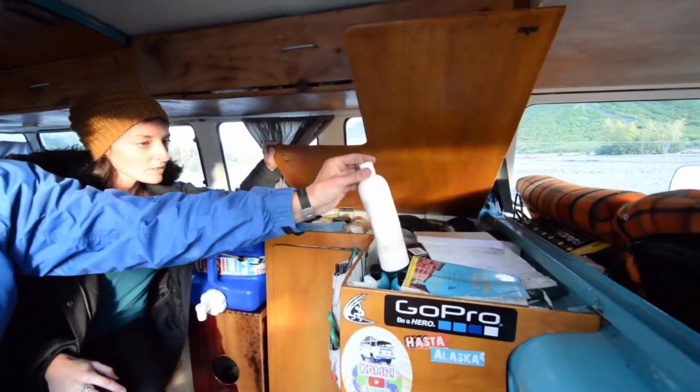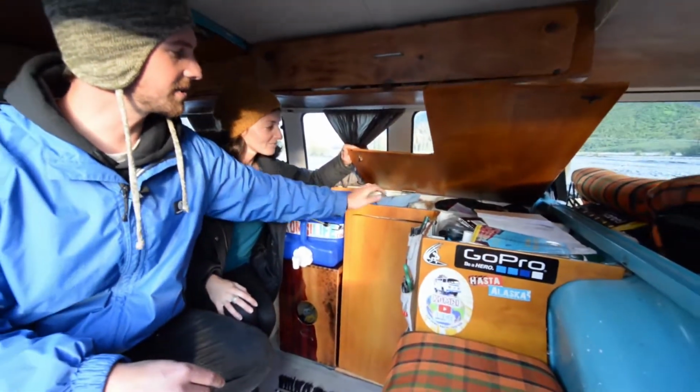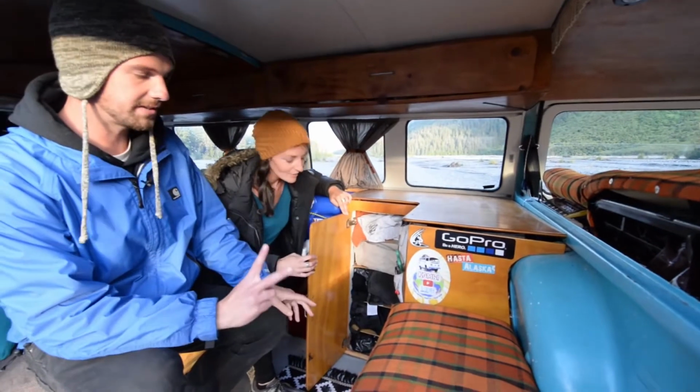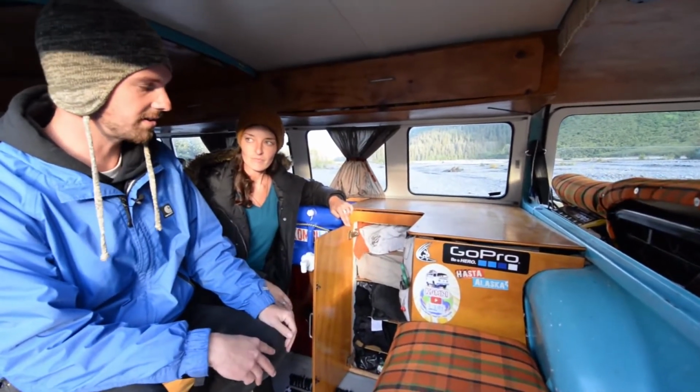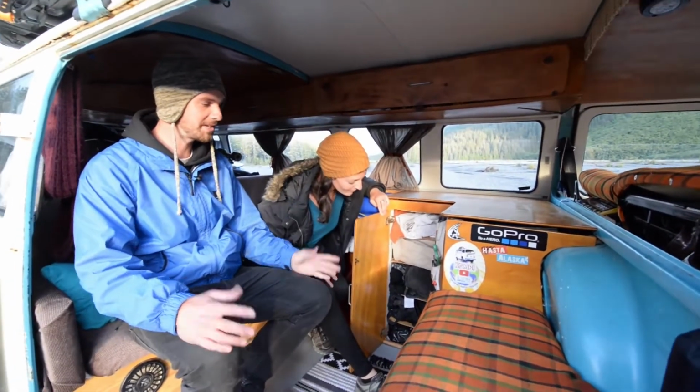This is our library. I don't know what you call the place where you keep bottles of stuff. Shower. This is all of our shower stuff. This is clothing for 2 to 3 people. Just currently 2 people. It's not a lot of space. We really don't have a lot of space, to be honest. But, you know, we make it work.